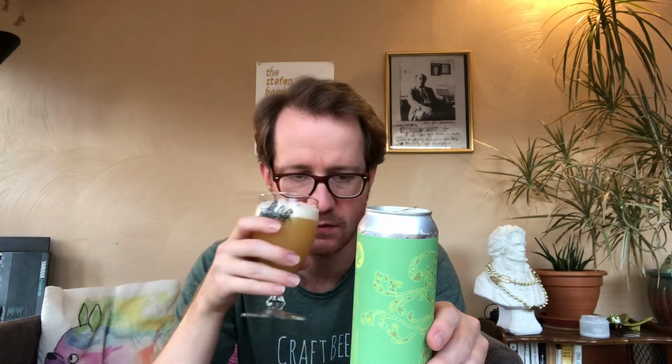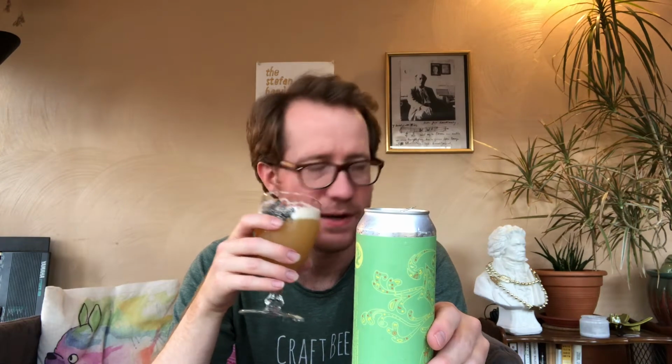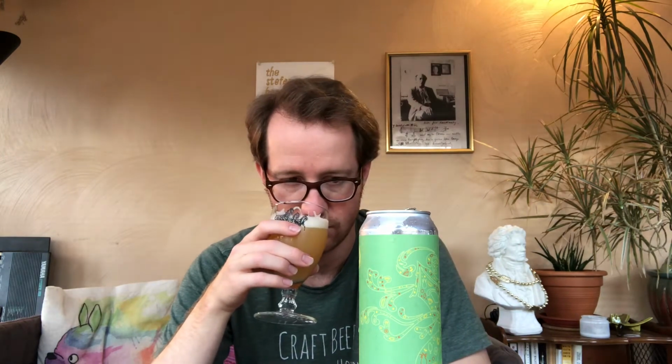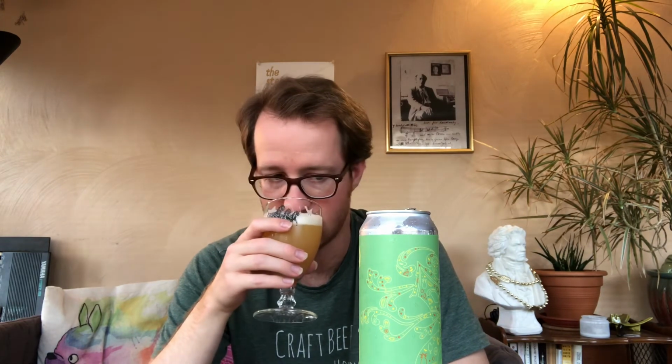I'm not smelling pineapple exactly. I mean, it smells like creamsicle. An orange dream bar, just any kind of fruit ice cream blend bar. Definitely got that going on.